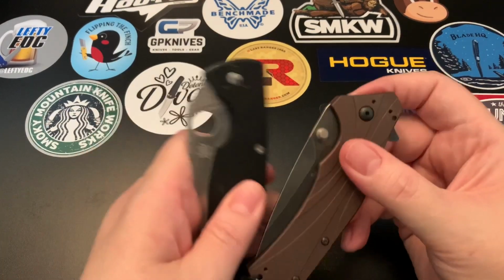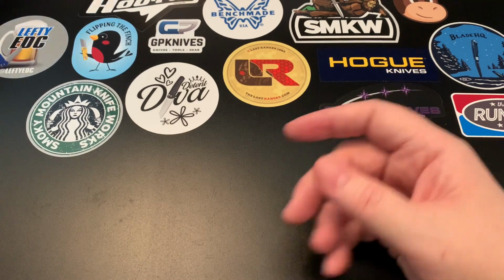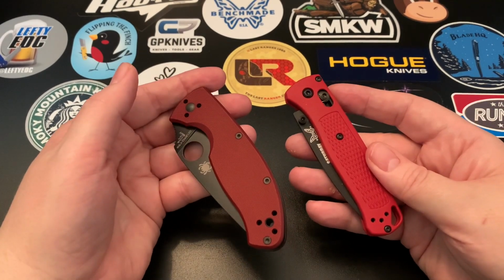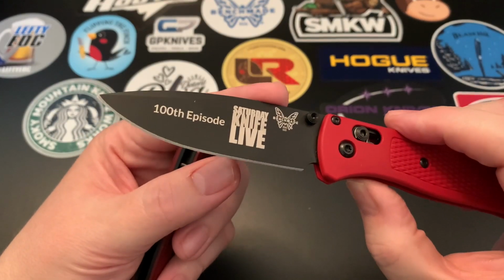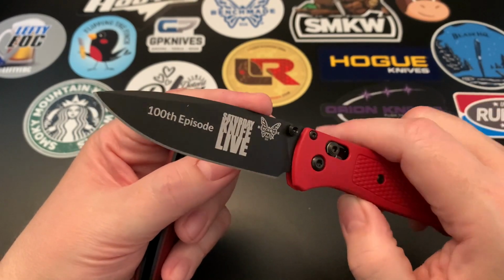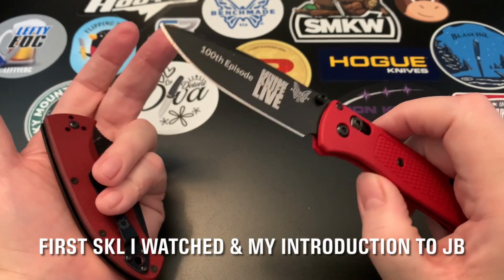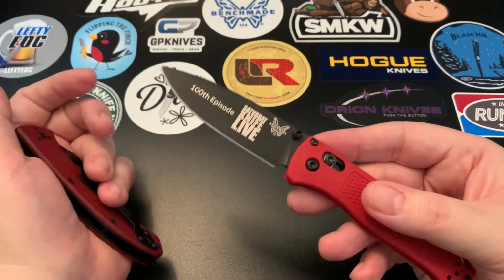So let's put these knives aside, and I wanted to touch on 2 knives that probably make at least half of my reviews. These knives have appeared in my reviews. The Benchmade Bugout I won from JB from Big Red EDC's Saturday Knife Live, and this is one of the few giveaways I ever entered. I kind of liked it because I couldn't afford a Bugout, and I miraculously won.